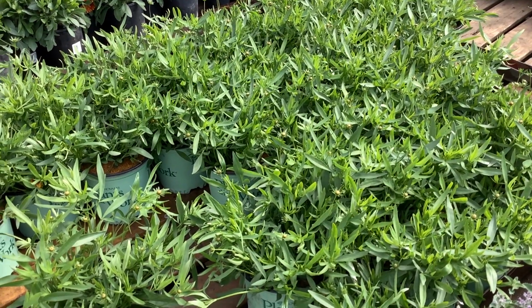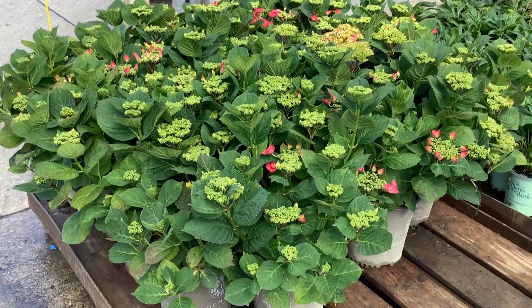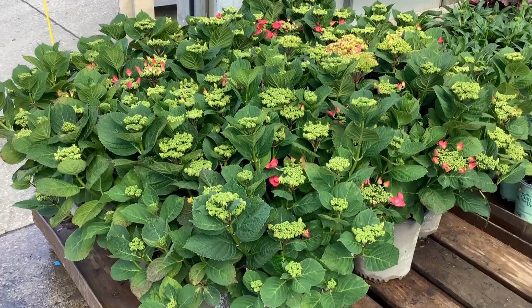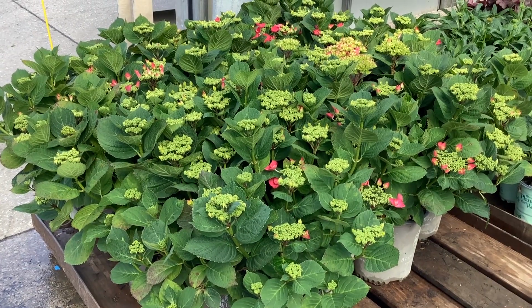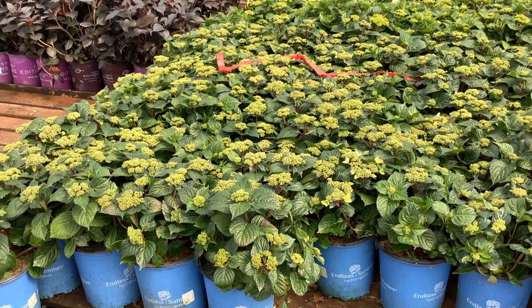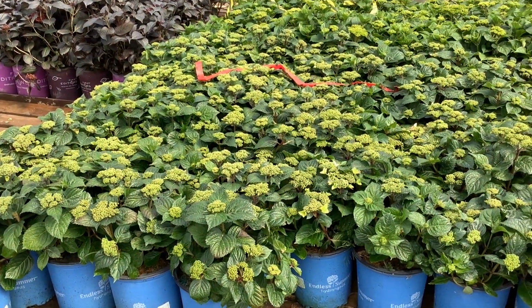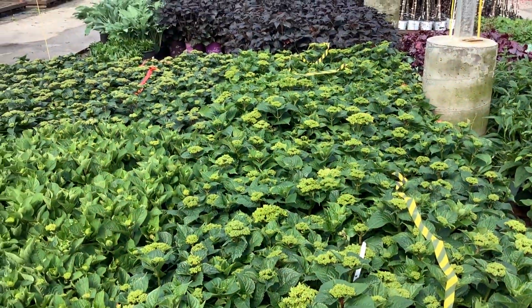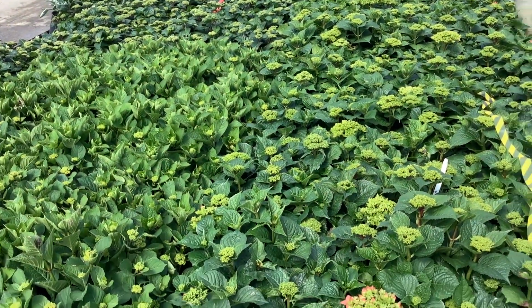This is Little Bang Daybreak. A bud and bloom on these. This is Cherry Explosion. Gorgeous bud and bloom plants here. Continue to have some gorgeous macrophylla here, restocking. These are all bud and bloom. Here we're looking at 2-gallon. This one is Popstar. Right up here you can see nice consistent pull on all the macrophyllas.